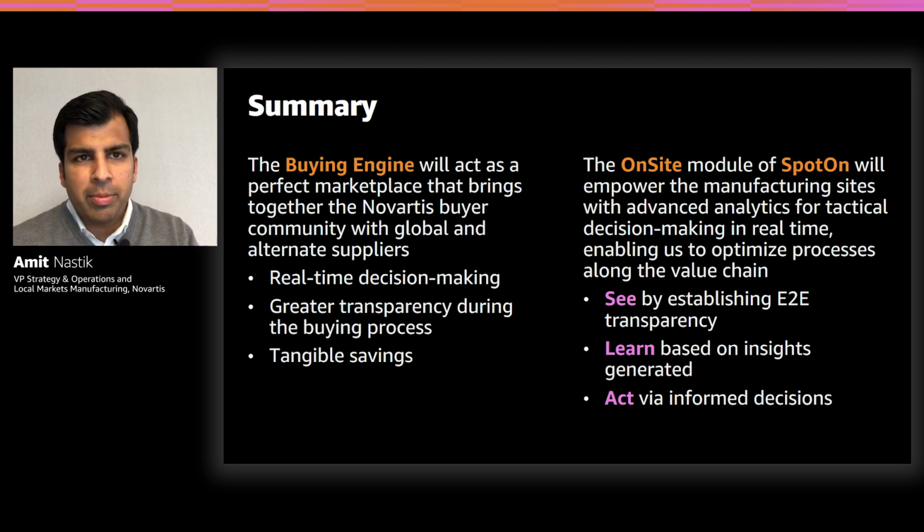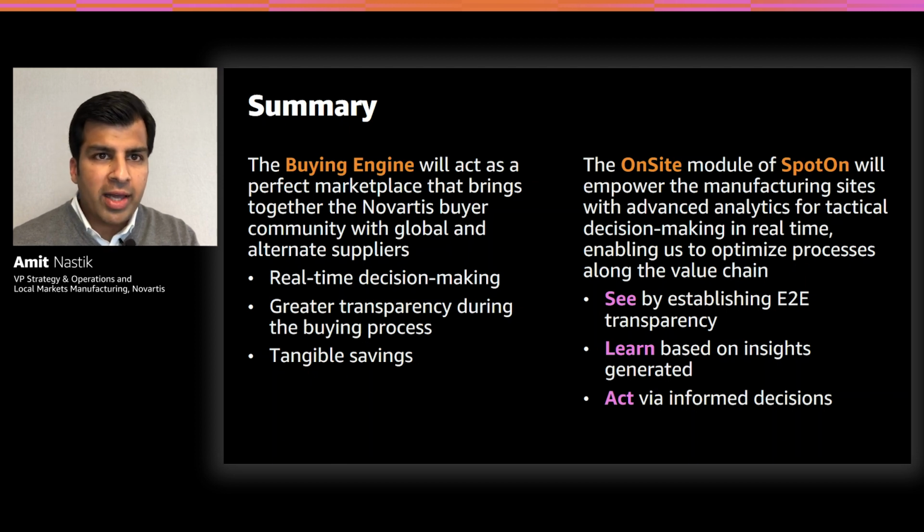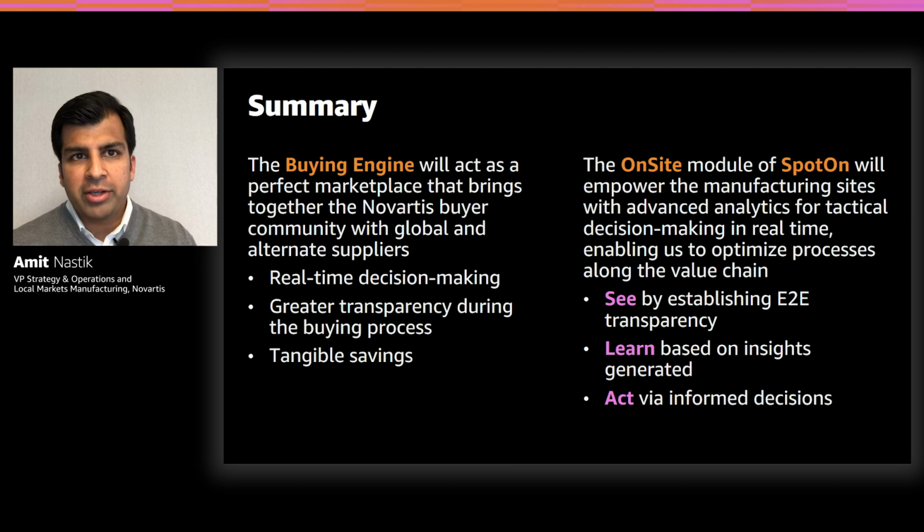So we started with talking about the announcement that we did about a year ago, then about the ambition that we have at Novartis to become the leading medicines company in the industry, the role that data and digital plays, and also the role that manufacturing and supply chain plays on our journey to extend people's and patients' lives. Now, we talked about Buying Engine and SpotOn, two of the use cases that we have worked together with AWS. Both are implemented in some of our sites today. It is too early to talk about dollars and how much savings or productivity we have from these two products, but what we know is that the potential is big.